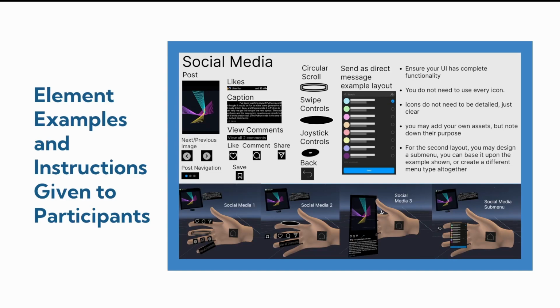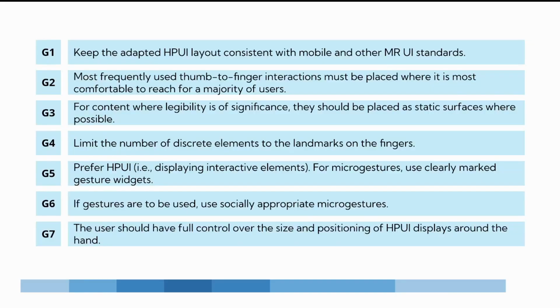For each application they designed, participants were given verbal instructions as well as palettes such as this one, where there are examples of elements they can use for their designs, as well as screenshots of the examples they had used in virtual reality. The designs and discussions of the participants yielded many insights that allowed us to further refine the guidelines. To keep things simple in this presentation, we're not going to be including the analysis itself. We encourage anyone interested to read through the paper for the details. I'll talk about each guideline and mention the relevant details from the analysis where applicable.